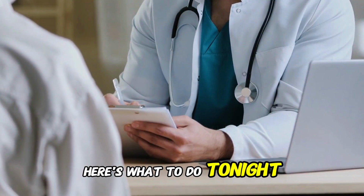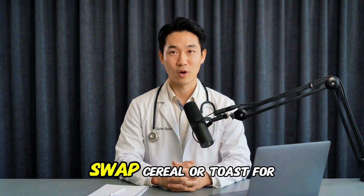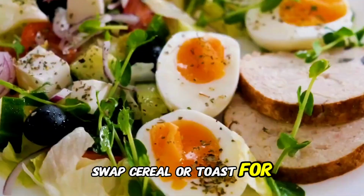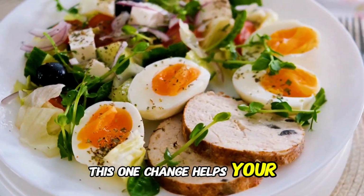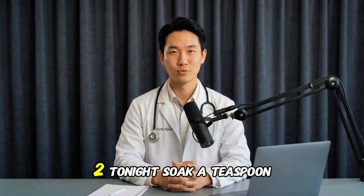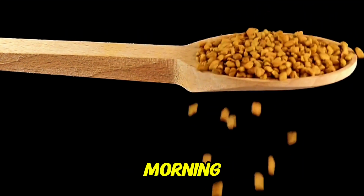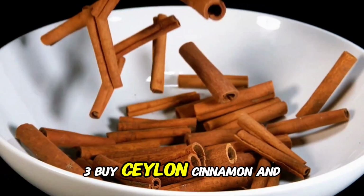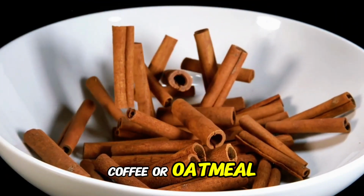Here's what to do tonight. 5 easy steps. 1. Tomorrow morning, swap cereal or toast for 2 or 3 whole eggs and half an avocado. This one change helps your blood sugar all day. 2. Tonight, soak a teaspoon of fenugreek seeds in water and drink it in the morning.